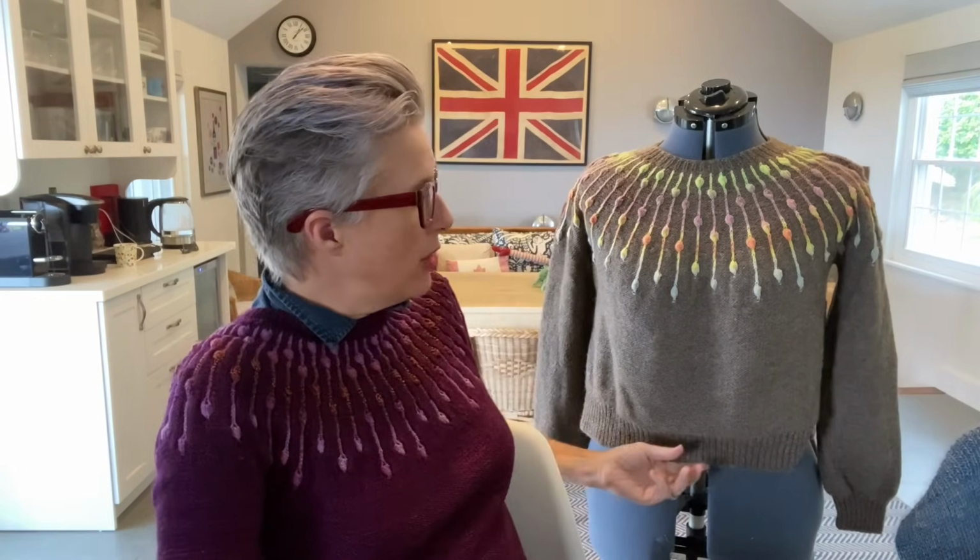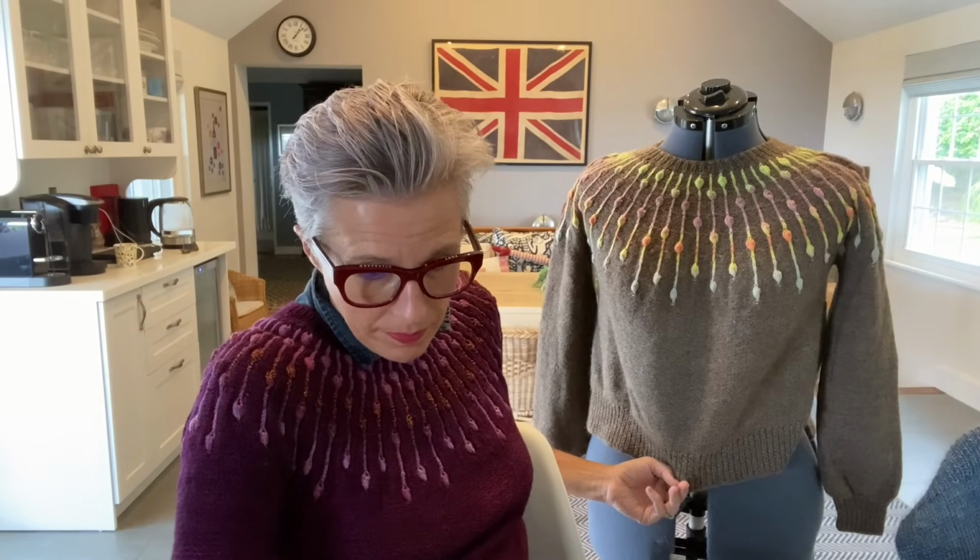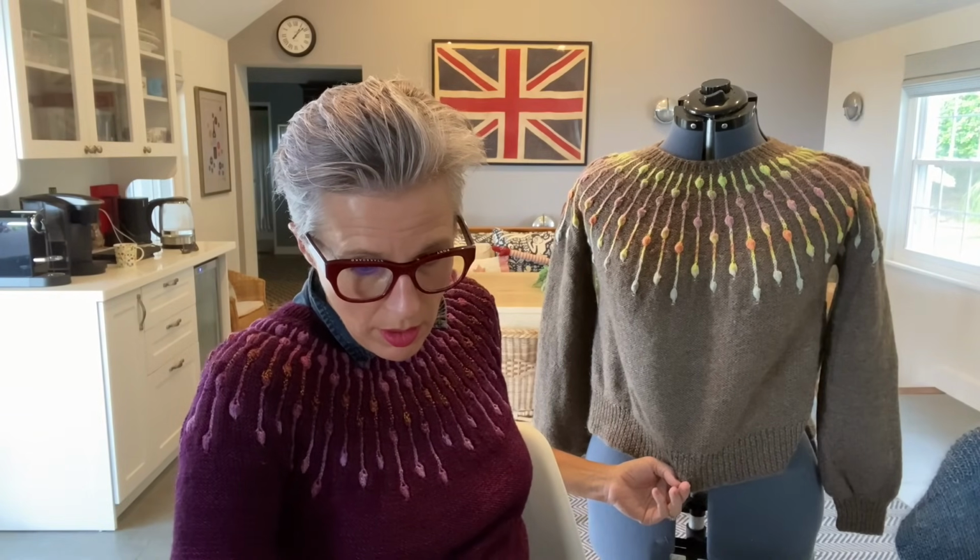So this is Jamieson and Smith Heritage, held double. And I got these cones from, oh my gosh, the Woolly Thistle, a number of years ago. It's one of my favorites. Oh, there's Luna.